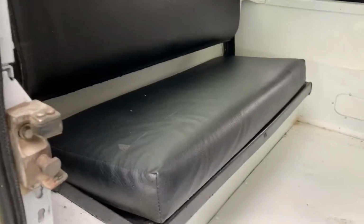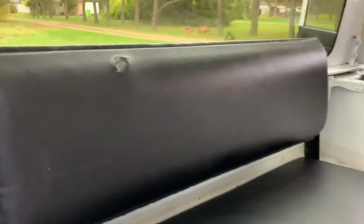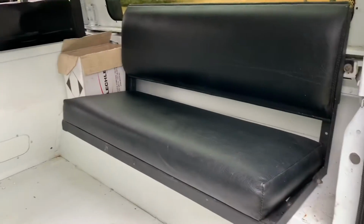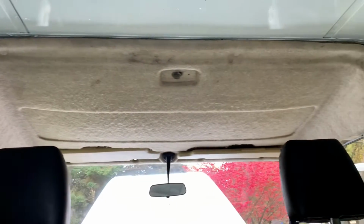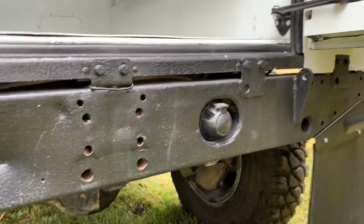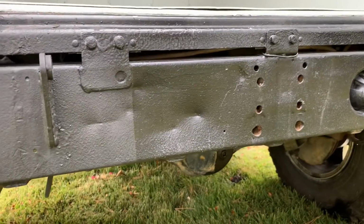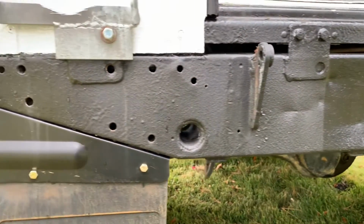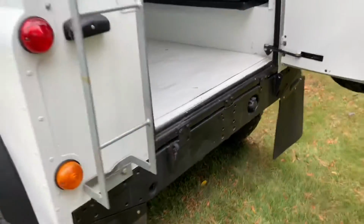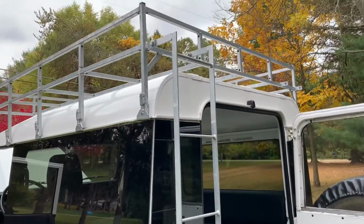In the back here, paint's nice and tidy. Got a nice set of bench seats. Looks like we do have a puncture here in the driver's side. Passenger side's in great shape. No headliner in the rear, just in the front, and it looks to be in pretty decent shape. Rear crossmember on the outside does have a few bumps and scrapes on it, but all in all, pretty good rust-free condition. Again, there's the ladder for the roof rack.